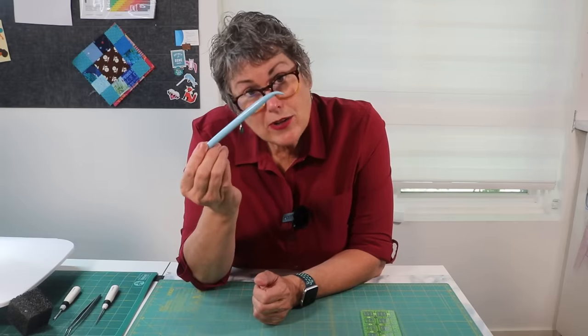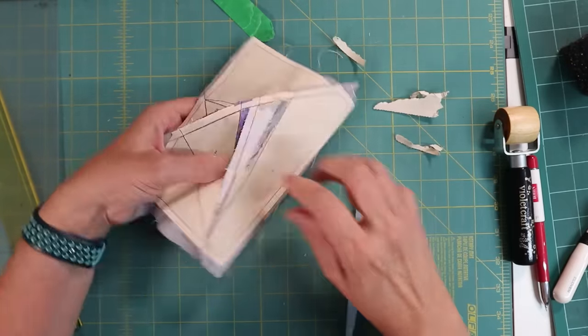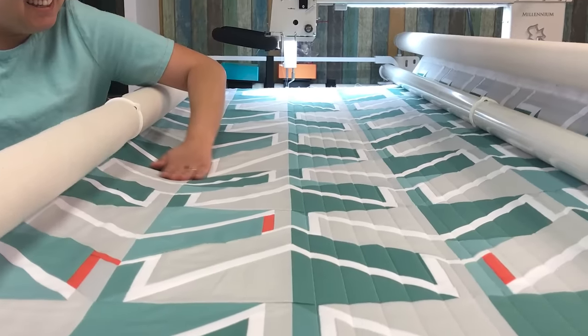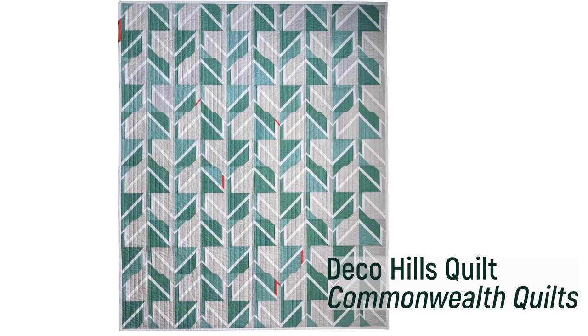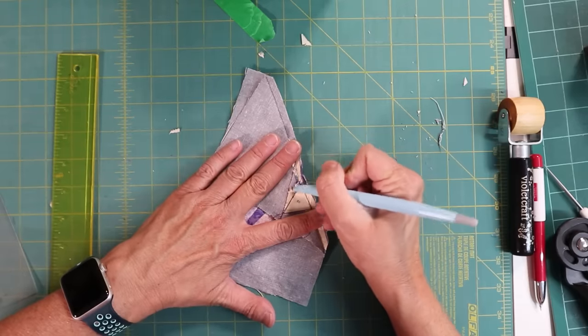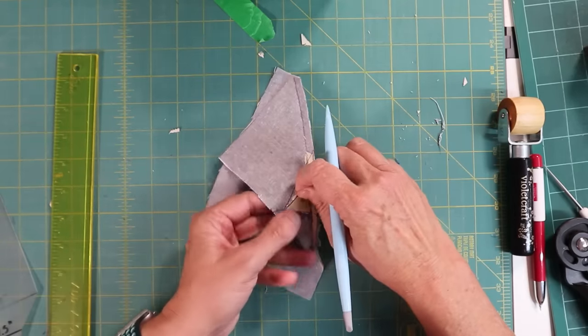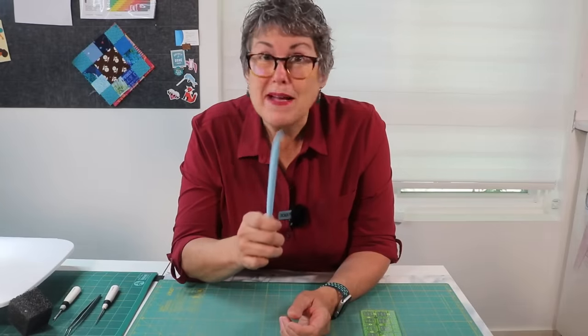But this weird plastic hook is on my list because I have found nothing better to remove paper piecing than this. I found out about it accidentally when my friend Laura of Commonwealth Quilts brought it with her when she came to my studio to make her Deco Hills quilt. And as we were removing the papers, I went, "What is this amazing tool you have?" Honestly, I have removed a lot of papers in my time, and this is by far the best tool.